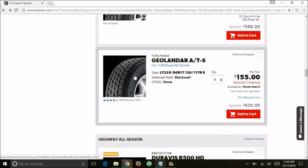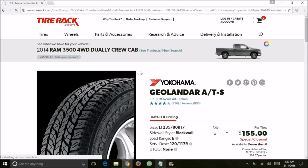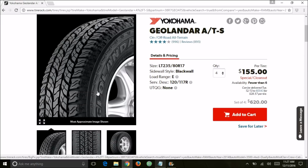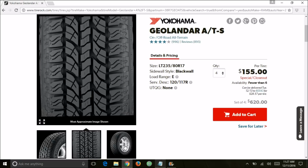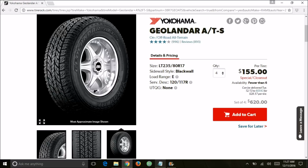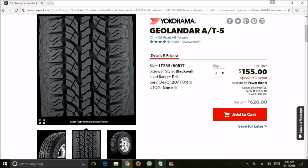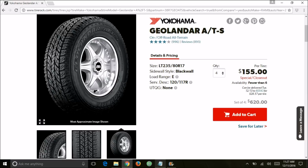Again, another tire by Yokohama. I think it's a little less aggressive, less of an all-terrain. The sides look a little more aggressive, but the actual inner pattern, I don't know. Like I said before, it looks like an okay tire. I can't say anything too bad about it, but I was just looking for something a little more aggressive, something along the lines of a BF all-terrain tire, which I think set the standard for an all-terrain tire.